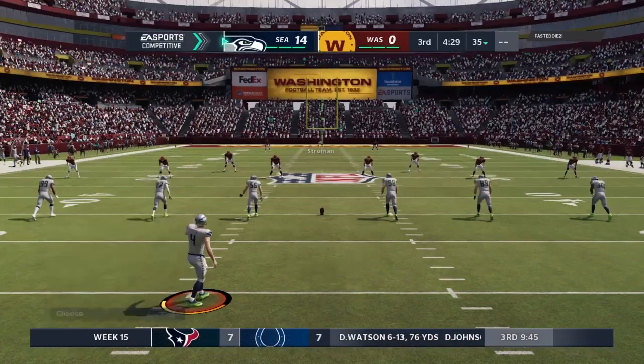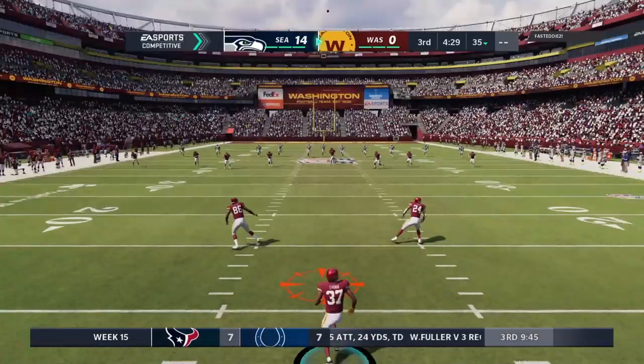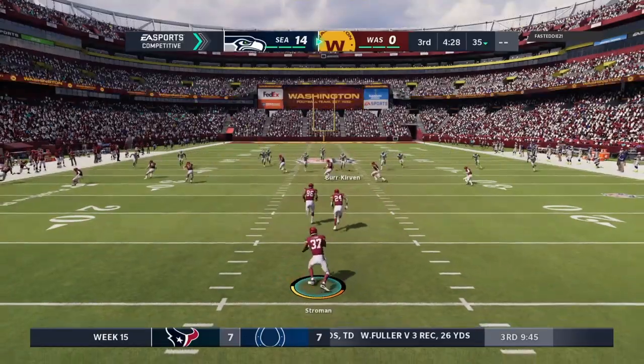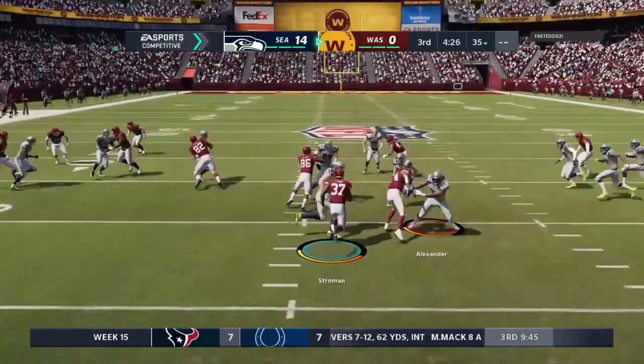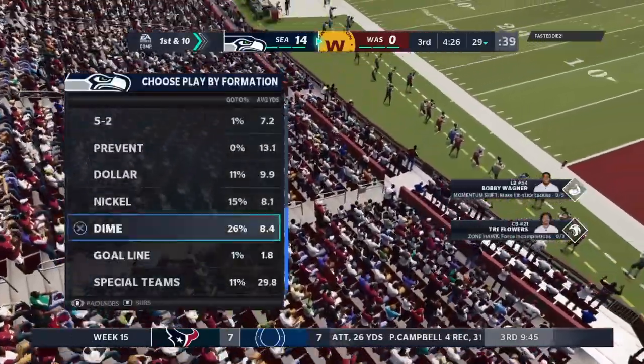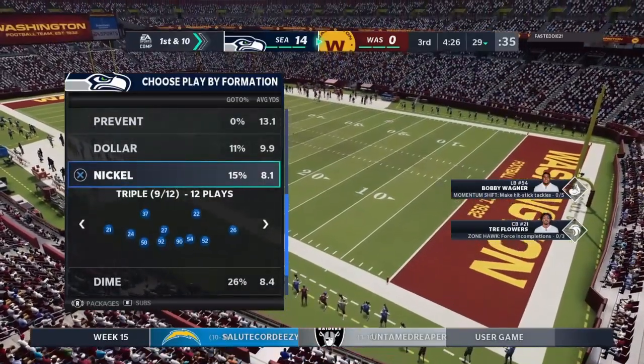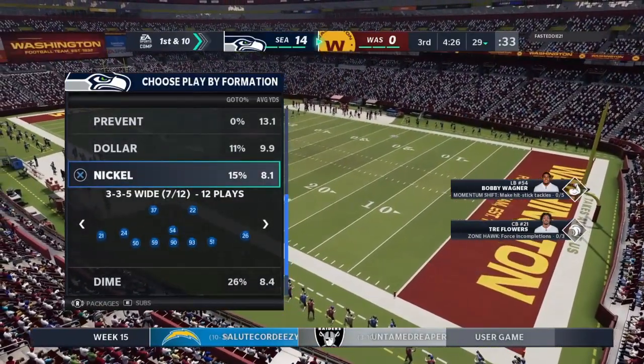Michael Dixon to kick off. Set now to kick this one away, and off it goes. Taken from about the 12. And it's a pretty good return here as he'll get this up to the 29. Washington will take over 1st and 10 at their own 29-yard line.